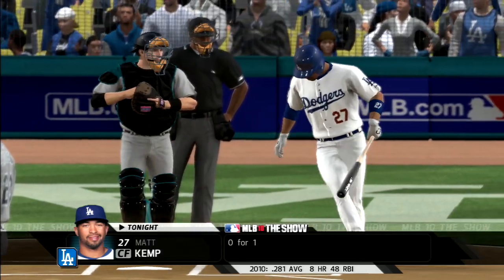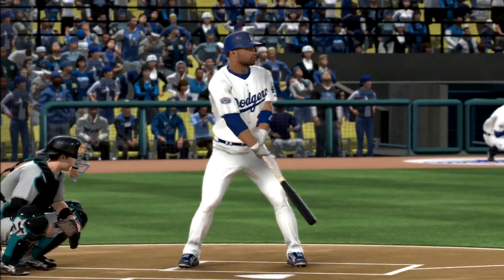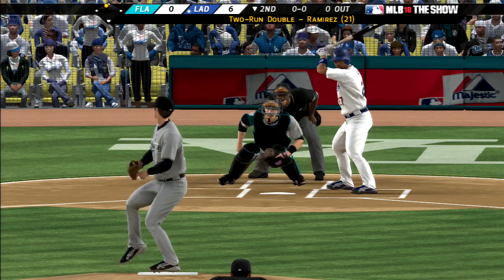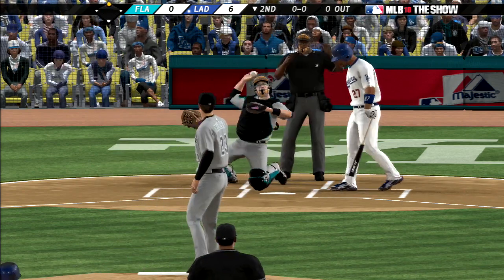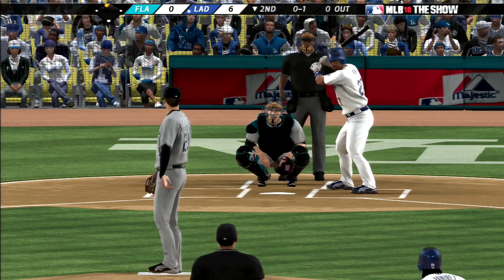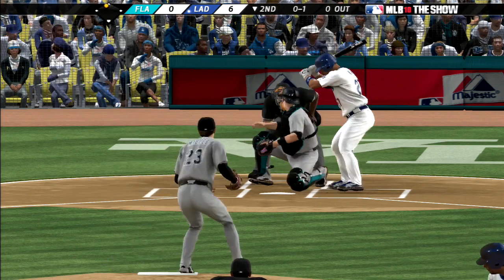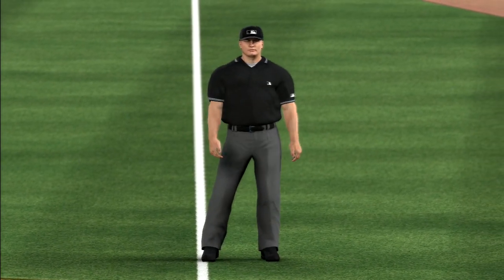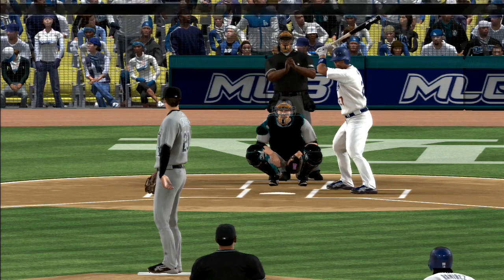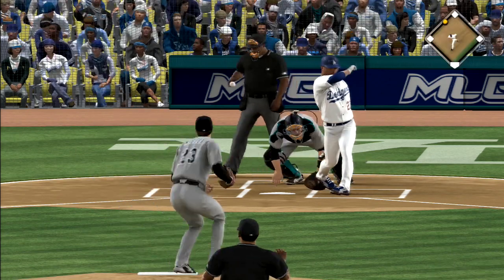Matt Kemp steps in now. I had him lunging at that one out of the zone, and that's strike 1. And this guy's hitless in 7 at-bats in the series, so he may be pressing a bit up there. From the stretch. And he checks his swing. Did he go around? Yes, says the first base umpire. Strike 2. Just does stay alive as this is fouled back.